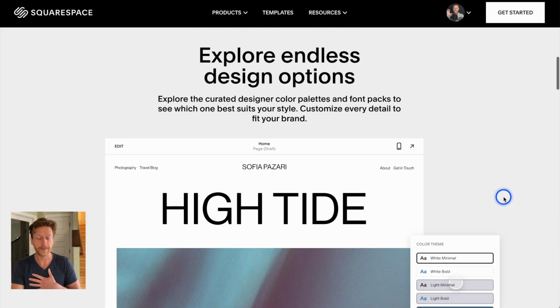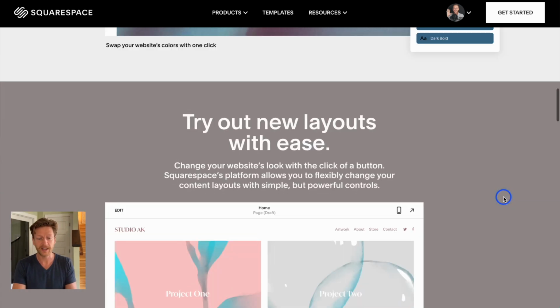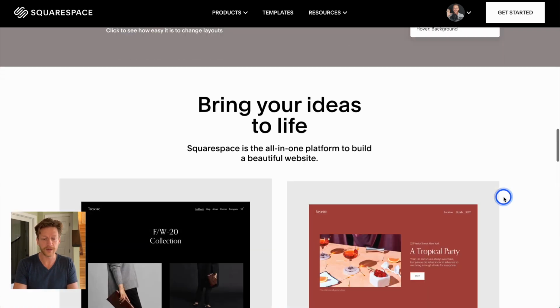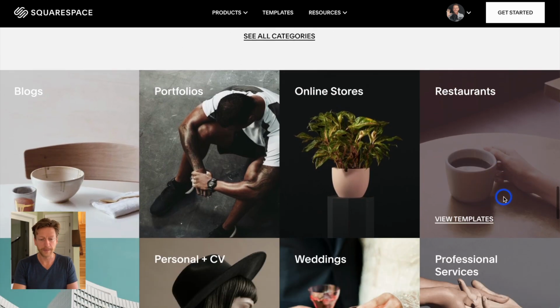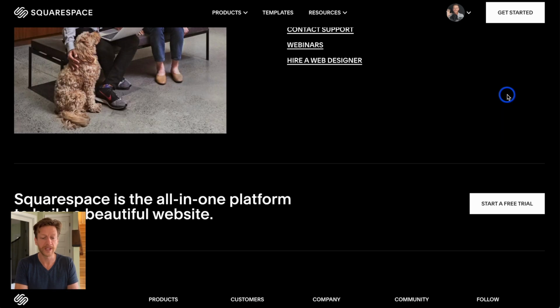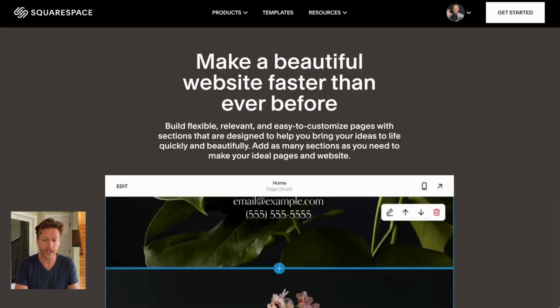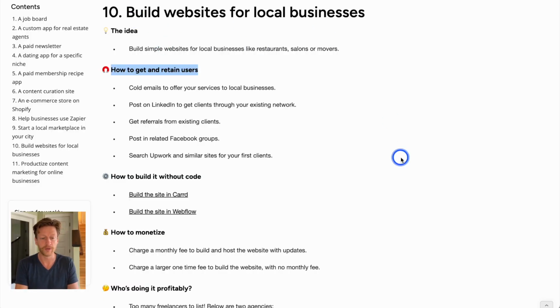And this is just an example here of their website builder, which is the main product that they have. So you can do the different styling of the pages, you can do different layouts, you can do things like portfolio, online stores, restaurants. So there are going to be templates for you in order to build restaurant websites for restaurants. And that has a template specifically for that area. Templates for all types of things. But the idea here is that you're using the website builder in order to build websites for local businesses.